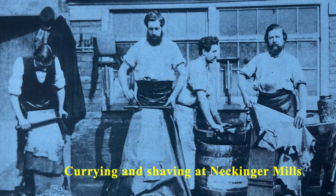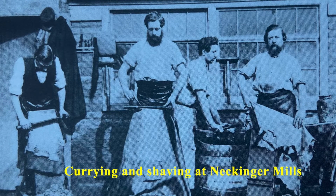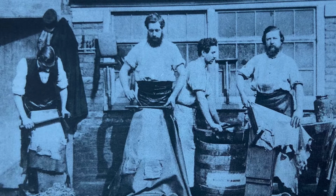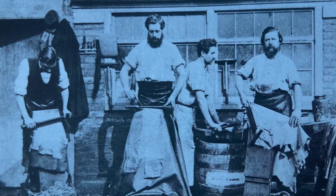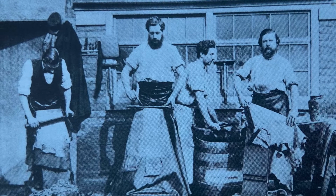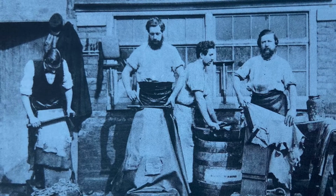Curriers, for example, were employed to produce heavier, less flexible, strong and waterproof leathers, suitable say for harnessing, belting, mechanical uses, welting or even upper leathers. They cleaned the rough tan product and then used a shave to reduce it to a desired thickness.